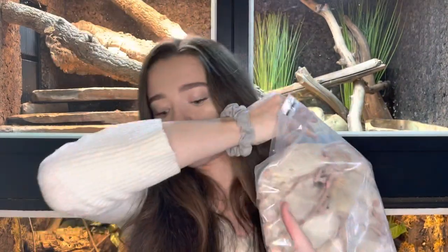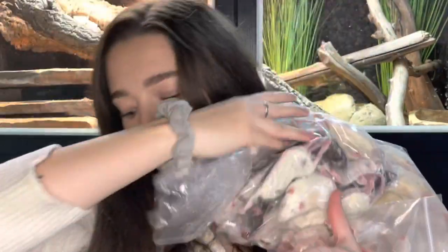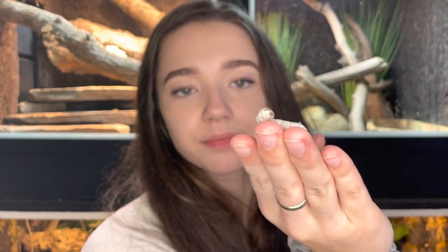We got more of that. And then I got rats, more mice. Then we got silkworms. Silkworms are incredibly nutritious as feeder insects, and they're also quite adorable while they are alive. And then I got a box of 500 crickets, but I don't think you really care about that.